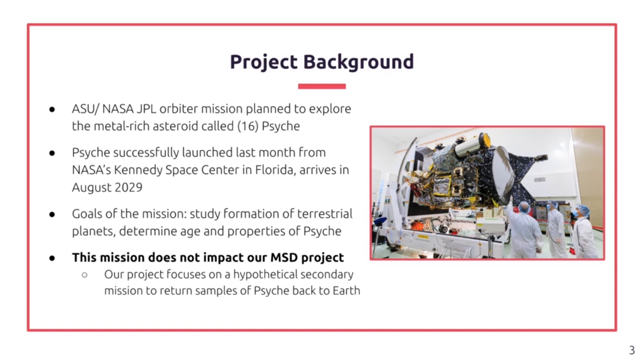The goals of this mission are to visually study the formation of terrestrial planets and determine the material properties of the asteroid. In a possible future mission, NASA JPL and ASU would like to collect samples from the surface of the asteroid and bring them back to Earth for further analysis. Our senior design project is centered around designing and manufacturing the proposed containment system for samples retrieved from 16 Psyche. This, combined with data collected during the current mission, would provide insight into how the Earth's core was formed.